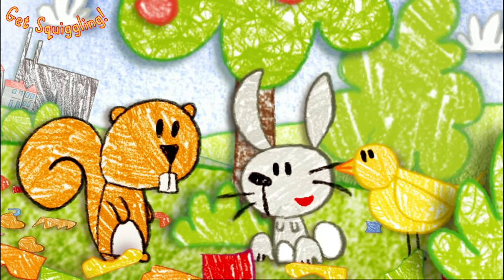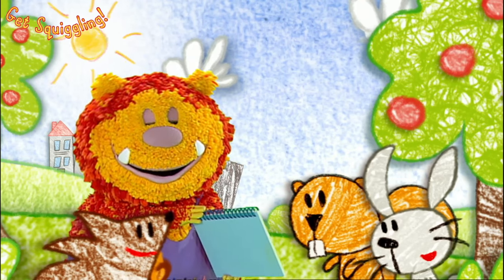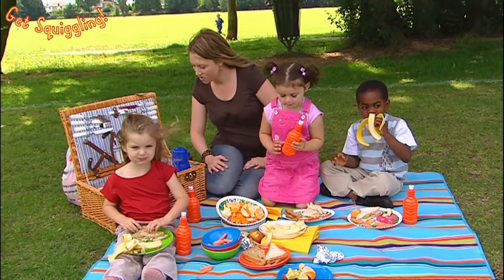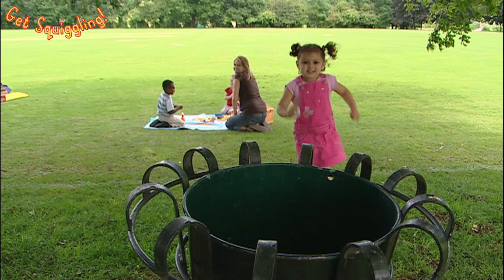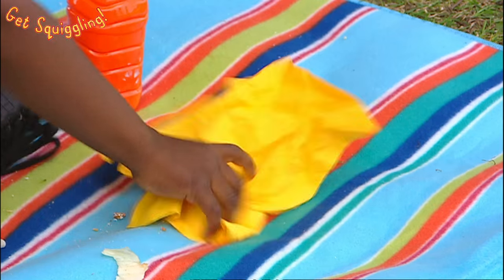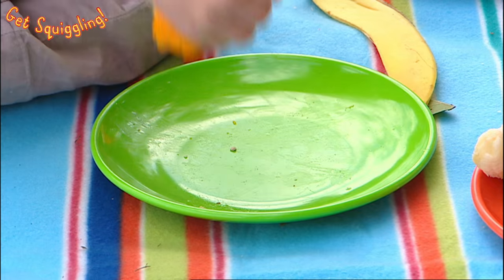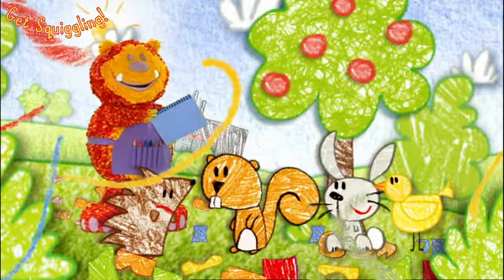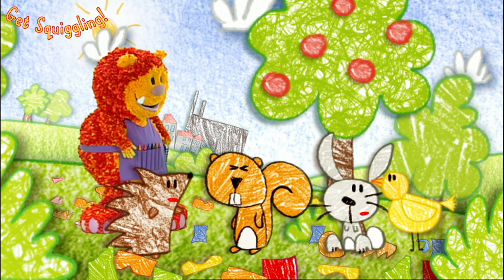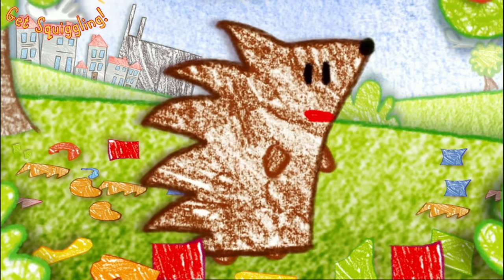Poor Spike. It'll take ages to clear up this mess. Don't worry. Let's see if we can get a clue from the squiggle pad. Can you help us find a way of keeping the park tidy for Spike? What a lovely picnic! A tasty banana. There's lots of rubbish. She's putting it in the bin. Some paper. And some orange peel. The children are doing a great job of tidying up. Did you spot where the children put their rubbish? Oh, those children put their mess in a bin. We could do that. You could if there was a bin in this park, but there isn't.